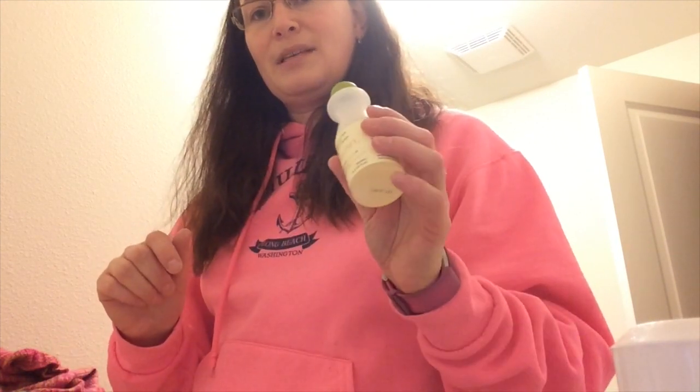Sorry for the weird view. My iPad is propped up really interestingly. But today is sock washing day, and I just realized I am getting really close to being out of my Eucalan. I thought I bought some of this recently. I'm going to have to check in my craft room. Maybe I didn't. Anyway, I'm going to fill up the sink with some water and put some of this in.